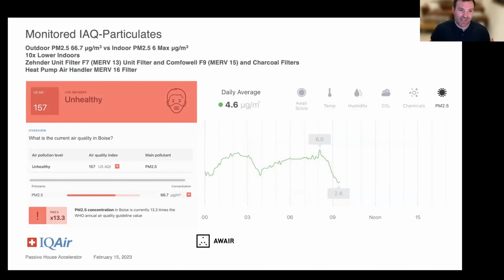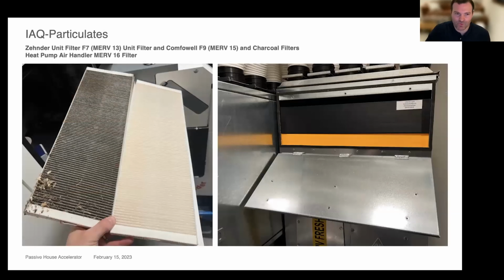Our project, in contrast, has not only the MERV 13 filter in the Zehnder unit, but also an additional MERV 15 secondary filter with charcoal filtration. And then our ducted heat pump has a MERV 16 filter that can recirculate. In a situation where the outdoor AQI was 157 and PM 2.5 was at 66, we were 10 times lower in our house during the smoke event. You can't smell the smoke inside the house, and you really have no idea that there's a bad air quality event, and we can keep the CO2 levels down in the house and bring in outside air without being worried about bringing in the outdoor pollutants.